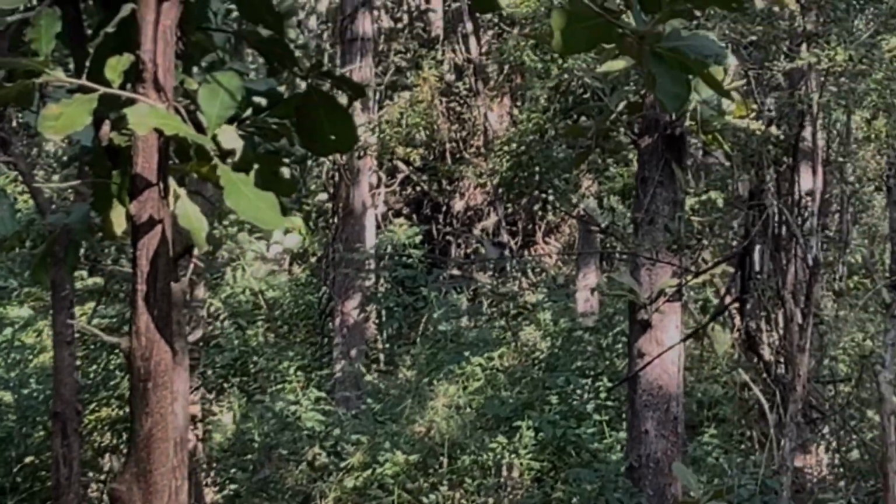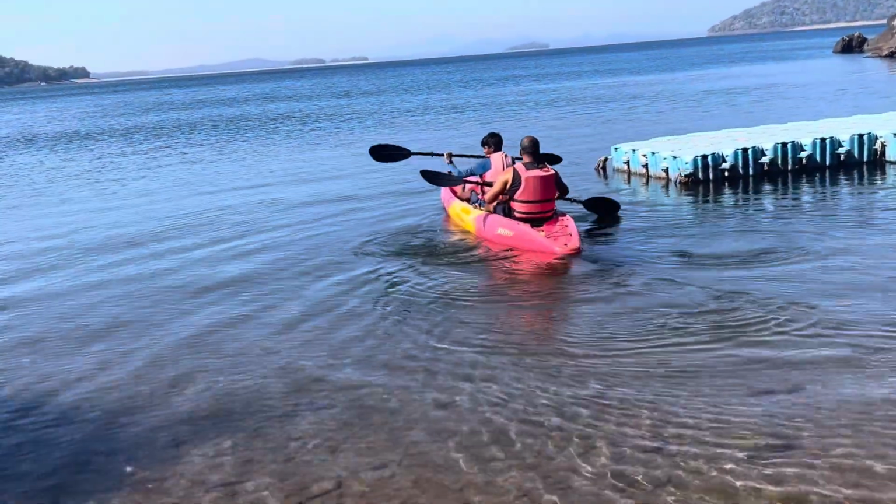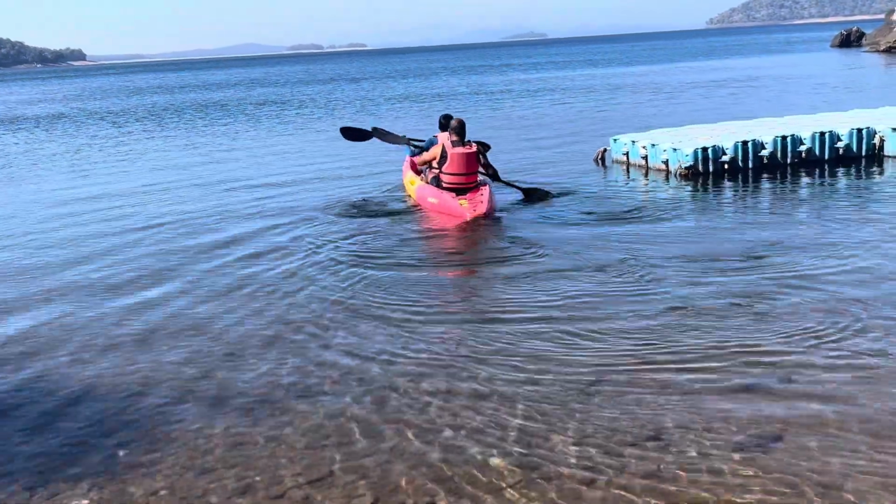In the happiness of seeing the leopard, I forgot to click a picture, but it was there. There were two leopards, very casually coming out, and not even bothered that we are all staying there. It just walked away. That's it.